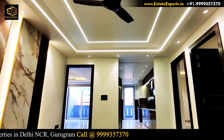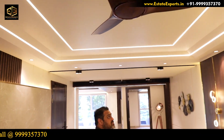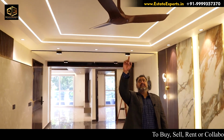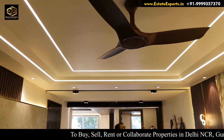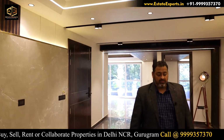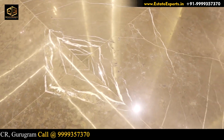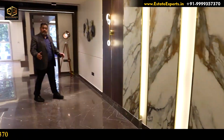You talk about the ceiling. The ceiling has a rectangular design which has curves, and on the corners you'll see it is round. Lights are given on the ceiling, and in the center you've got the smart automation fan by Havells. On the left, right, all over the borders, you've got the LED recessed strip lights. On the surface of the formal dining space, you have the Italian stone, which has a white color design embedded inside it, looking more glossy.